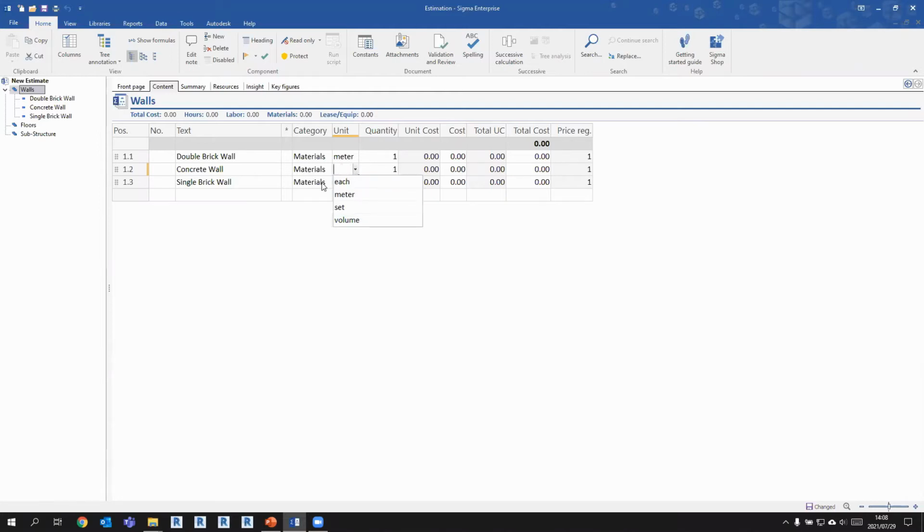My concrete wall, I actually want to maybe measure as a volume, and so on and so forth. So this is really customizable. I just have a few standard items in here, and actually you will build something more standard for your company to really pull that information across.